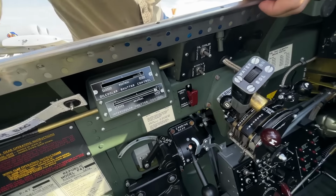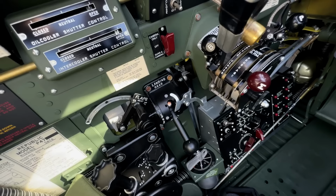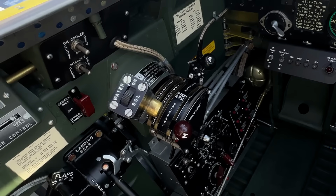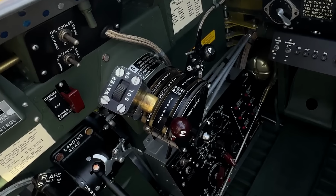Moving forward, we get to the controls of the Thunderbolt's powerhouse. First, somewhat hidden, the supercharger control lever. Then, the large handle is the throttle with an integrated water injection switch. Bronze knob is your push to talk button for the radio. The lever marked P is for your propeller RPM control, while the red one, of course, is your mixture control. Finally, we have the obligatory tensioning wheel mounted to the side of the quadrant.